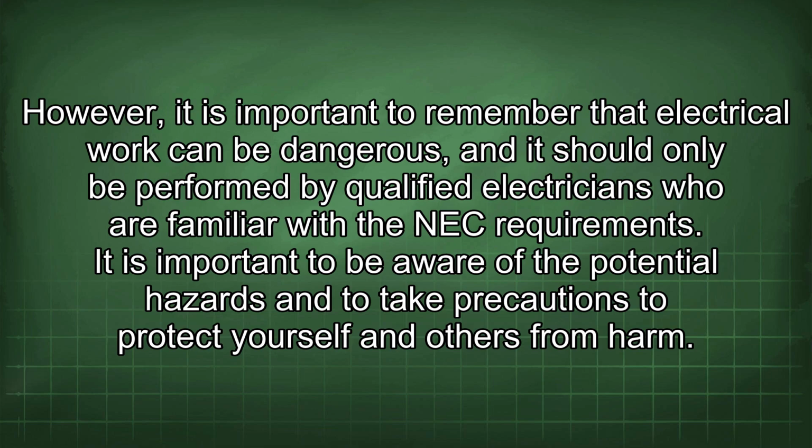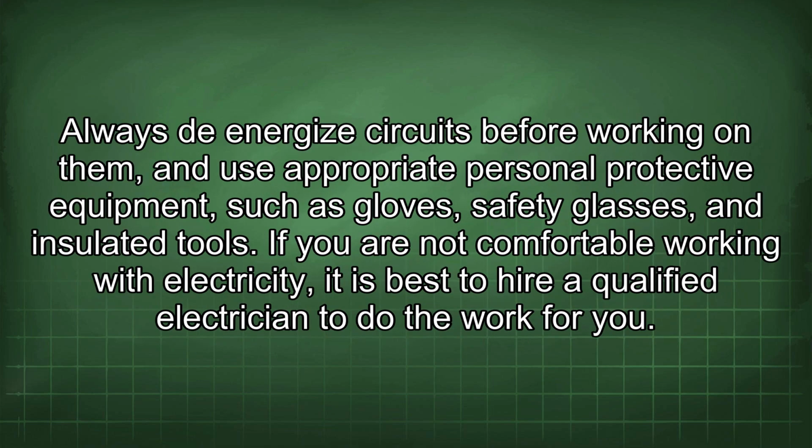It is important to be aware of the potential hazards and to take precautions to protect yourself and others from harm. Always de-energize circuits before working on them, and use appropriate personal protective equipment such as gloves, safety glasses, and insulated tools. If you are not comfortable working with electricity, it is best to hire a qualified electrician to do the work for you.